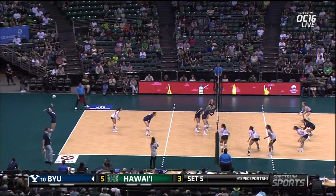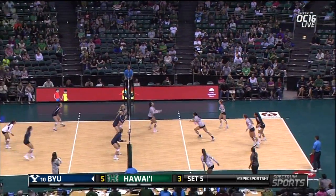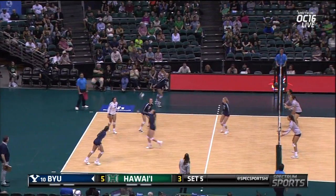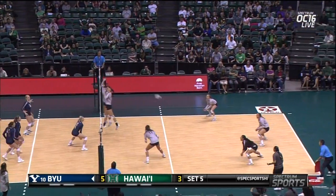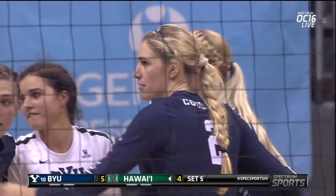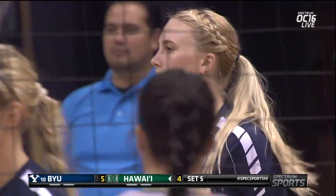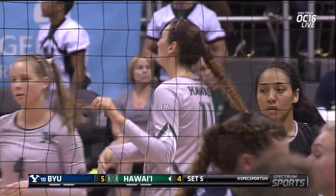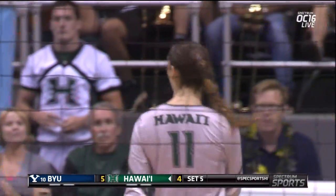Ronnie Jones Perry with a good solid jump floater as well. Attacking Anderson, she delivers that time. Back row set to Granado. Dug up by Stettler. Here's Miller from off the net. Sends it long. And a point for Hawaii. Now substitute Kalei Greeley in for the Rainbow Wahine.